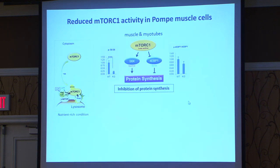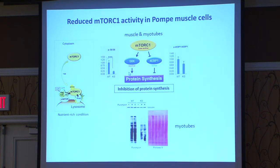We have found that the phosphorylation of 2 downstream targets of mTOR is significantly decreased in Pompe skeletal muscle, and we showed it both in whole muscle and in myotubes. This is consistent with inhibition of protein synthesis in Pompe skeletal muscle. The inhibition of protein synthesis was confirmed by another assay, the puromycin assay, and as shown here in the knockout myotubes, the protein synthesis is decreased, as you can see by the less intense bands in the knockout by Western analysis.